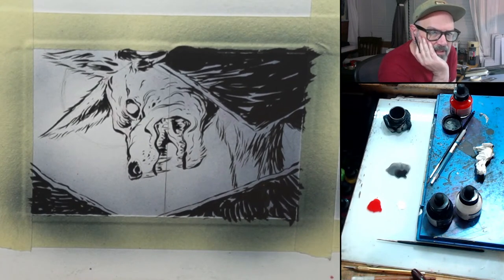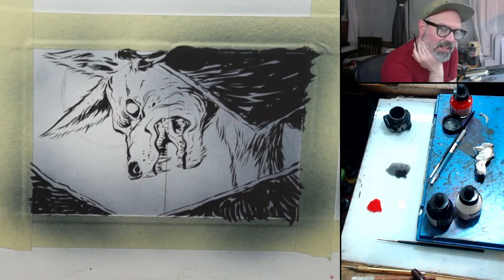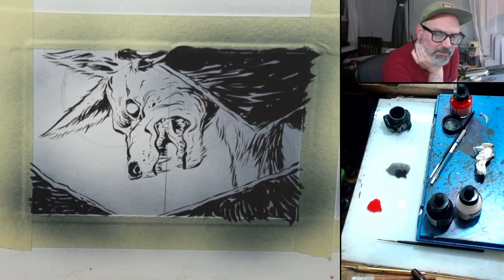Could you make some copies and test to see what works? Or would that take too much time? Yeah, that'd be rough. I'd have to scan it in and stuff. And what's the fun in that? It's all about risk taking.